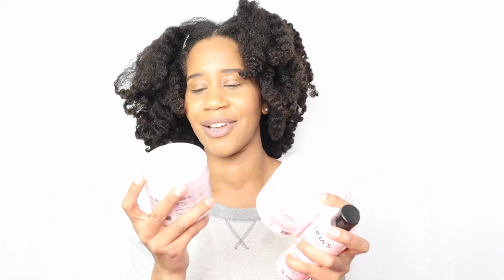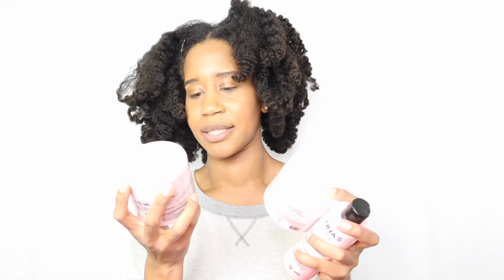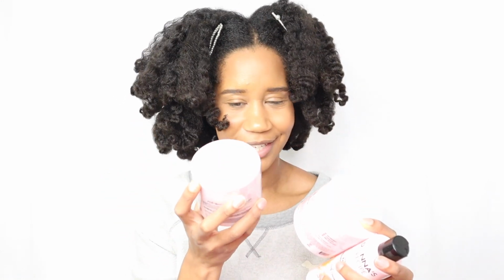Next, I think these are the last three items I got for hair products, but this is the line by Tabitha Brown, I think her name is, the girl that went viral for making the vegan bacon with carrots. Anyways, this is Donna's Recipe. It's a hair vitamin gummies. It has biotin in here for longer, stronger, healthier hair. 60 vegan strawberry pieces, so of course vegan.